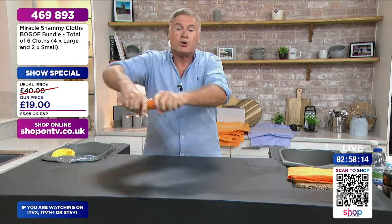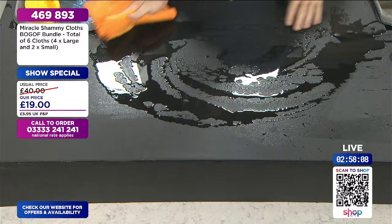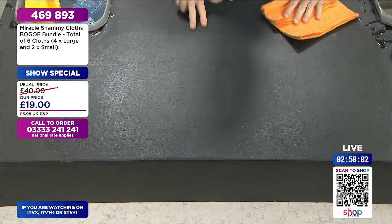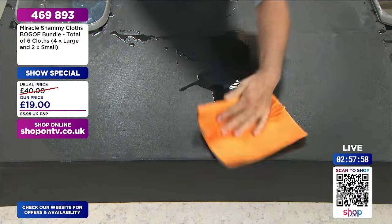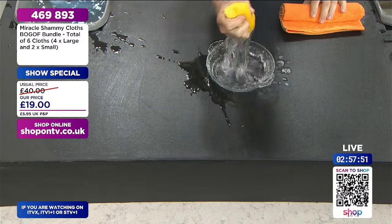It is the super duper double whammy super absorbent super chamois, made in Germany. Watch this quickly. If you like washing your car, or a caravan maybe, you're going to love this cloth. They are super absorbent. And don't just use them on your vehicles, use them around the home. If you spill something, or somebody else does, maybe a leaky pipe, something like that.